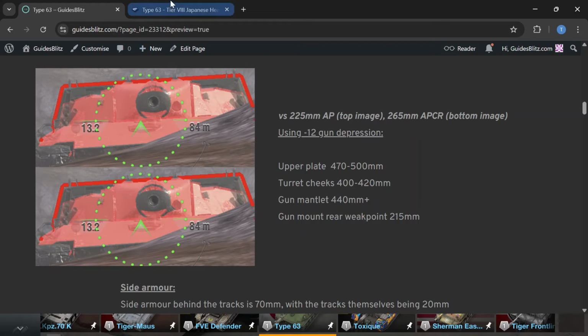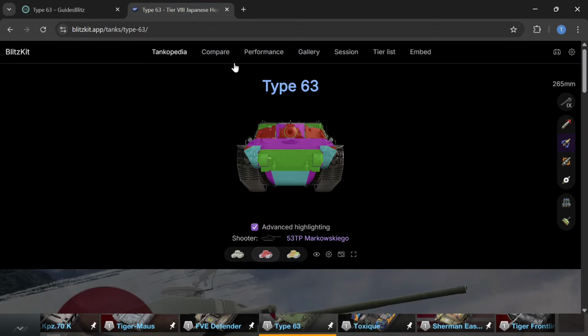But getting a screenshot with 12 degrees of gun depression is sort of hard on Copperfield. But here we can see the Type 63 using its full 12 degrees of gun depression, and you can see sort of what you want to do to hide that.